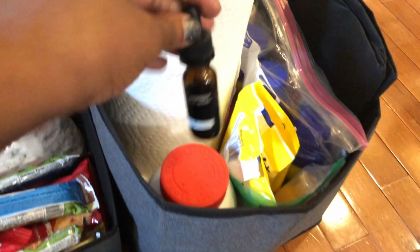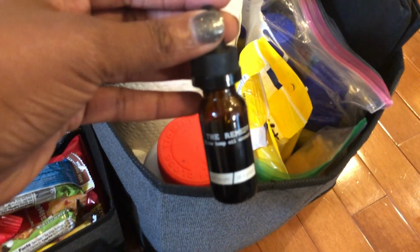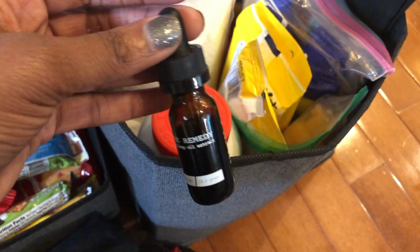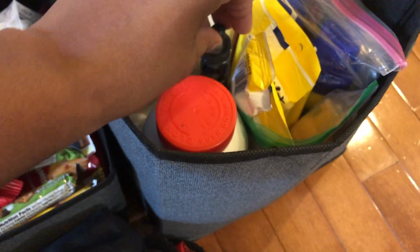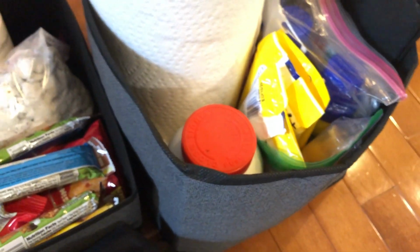Caden uses some Zarbee's to help with sleep. And then I use, sorry if you can't see it, this is CBD oil. Caden and I both use this. I use it for joints and sleep because I'm a horrible sleeper, and he uses it for anxiety. So we don't want to forget those.